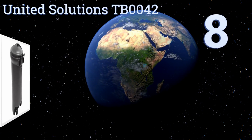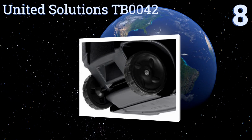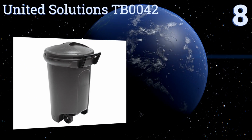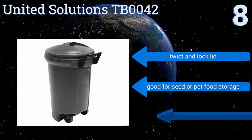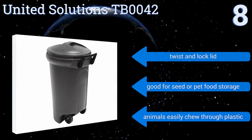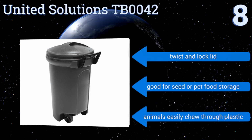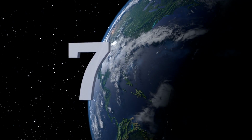Starting off our list at number 8. The United Solutions TB0042 is a cheap option in terms of price and a rather cheap option in terms of quality. However, as a temporary garbage solution or for light use and storage in the safety of a garage or shed, it will serve most homes fine. It comes with a twist and lock lid and is good for seed or pet food storage. However, if you use it for the latter, be aware that animals easily chew through the plastic.